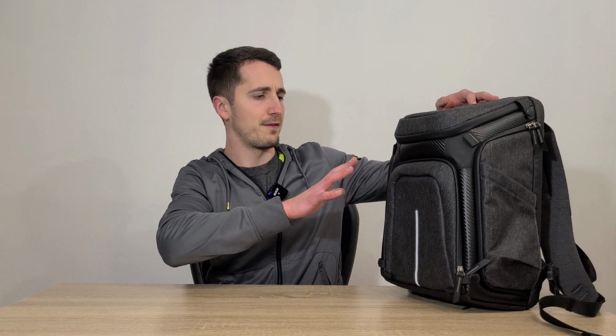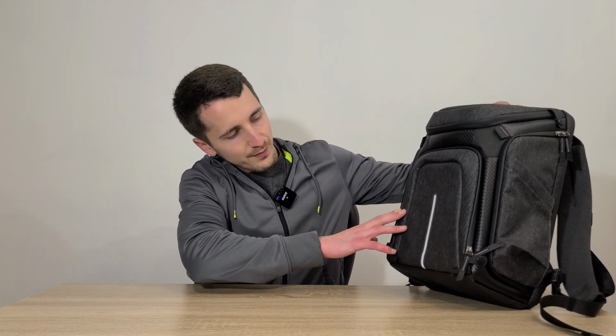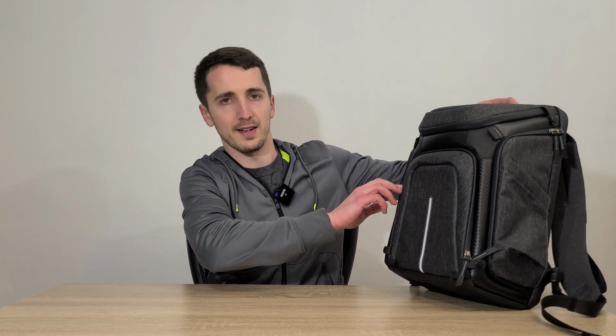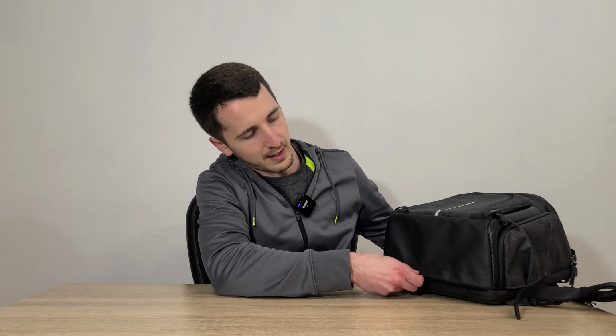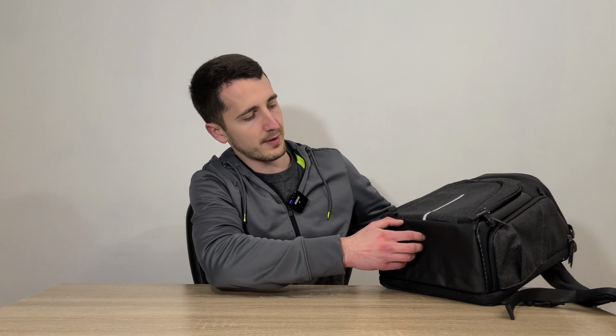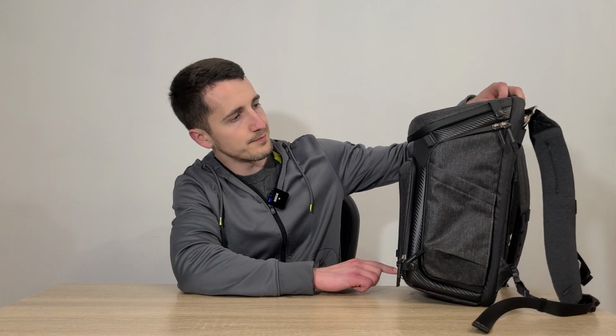Overall, I see about 5 to 7 different types of materials on this bag. And they all seem pretty resilient to me, honestly. And also on the bottom here, we have kind of a waterproof type of material. Again, feels pretty resilient.